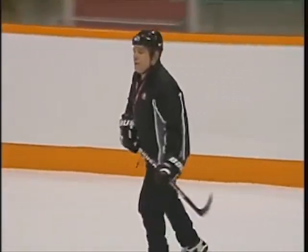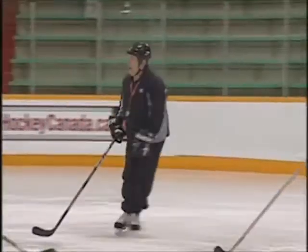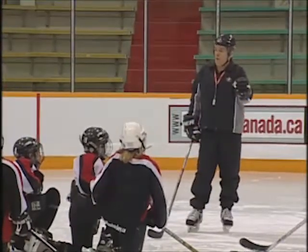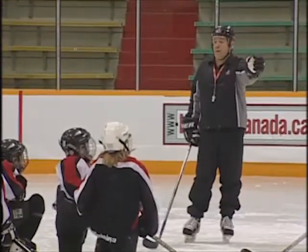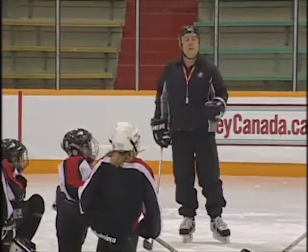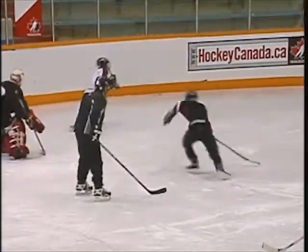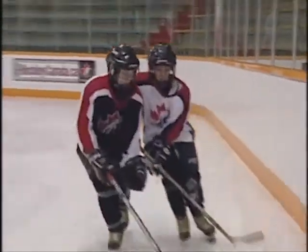So the important thing is that I've used my stick and I've used my body to try to guide Corey to where I want him to go. And eventually, I'll be able to either close him off on the boards and finish with a check, or he's gonna get rid of the puck. Go! Jump, jump, jump, Reed. Get an angle, go, go, get ahead of him, good job.